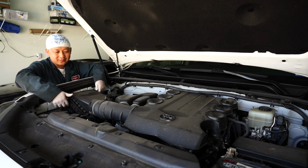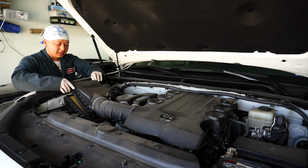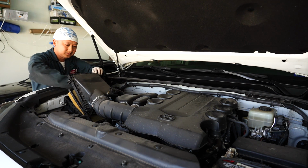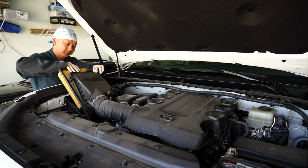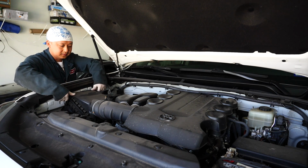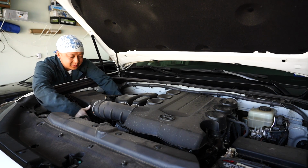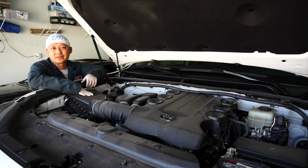All you've got to do is pop off these clips right here. Take the old filter out. Put the new one in. And then clamp it back down. Just as easy as my other truck, the Nissan Frontier. Takes less than a minute to swap out the air filter.